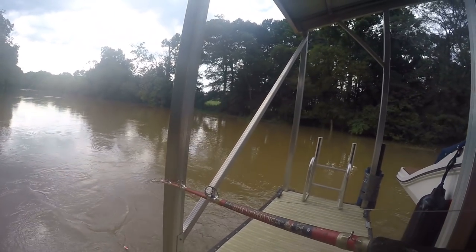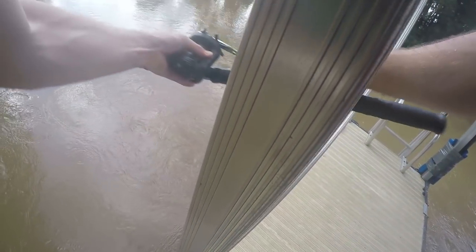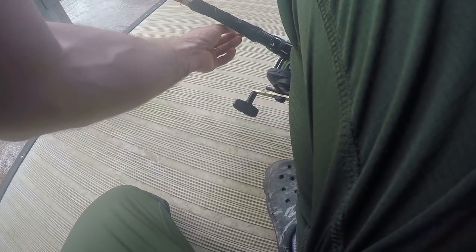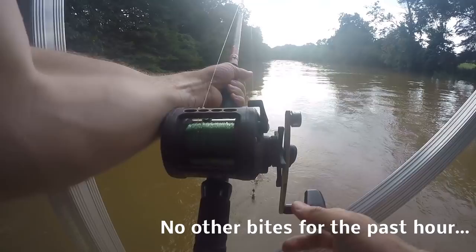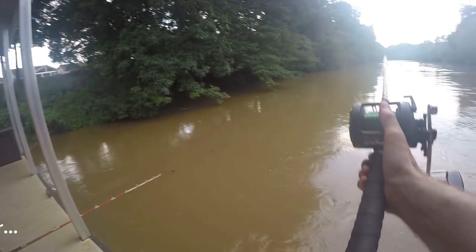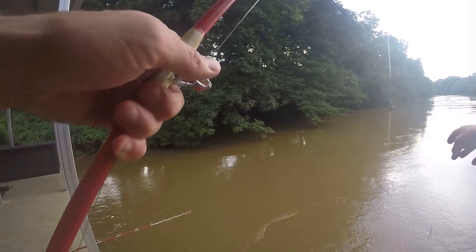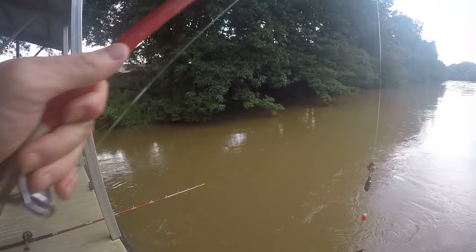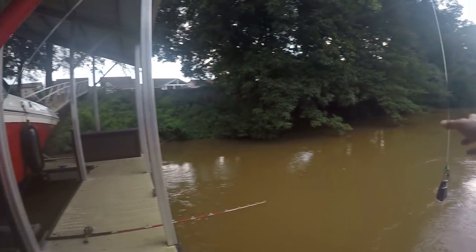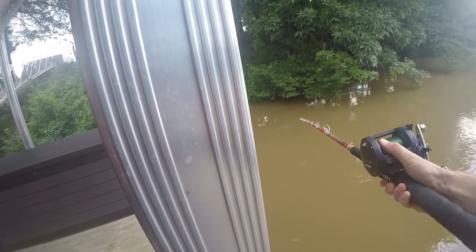I'm gonna move this in a little closer here. All right. Got a little bit of weeds on here. Not too bad, but I think what I'm gonna do, guys, is move my baits closer to the bank. This seems like we're getting a lot of current, it just picked up a little bit. And I got a feeling as it starts to get darker, the cats will be moving closer to the bank. Okay.